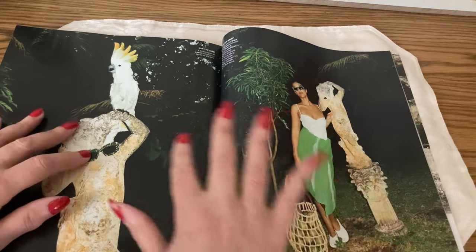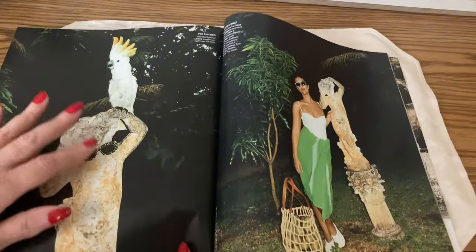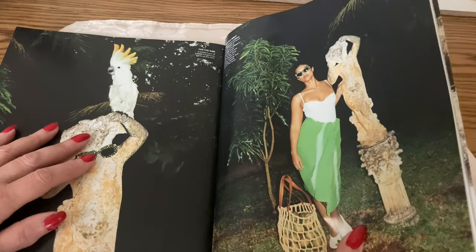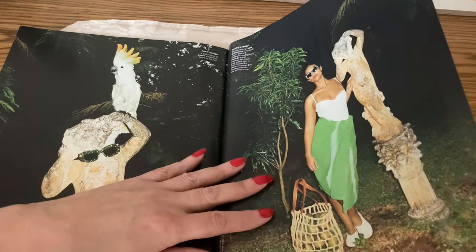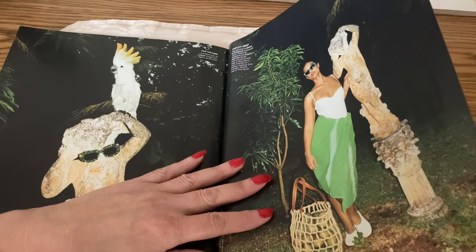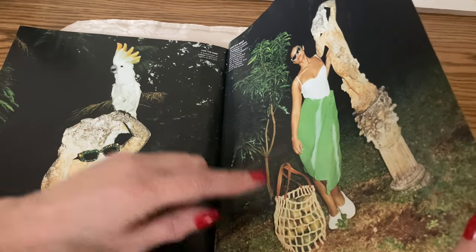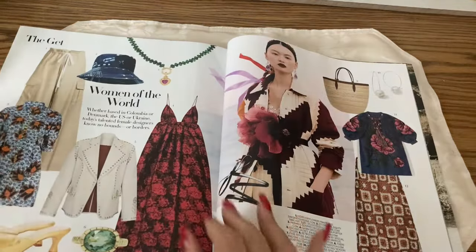They have some sunglasses on a statue with a bird on top. These are Loewe sunglasses. This is a Dolce & Gabbana swimsuit with an Hermes towel. And that's an Hermes bag that they have fruits in. I've seen it on their site, I'm pretty sure.